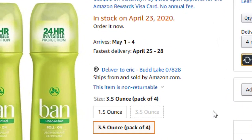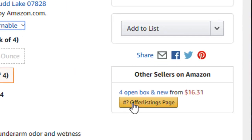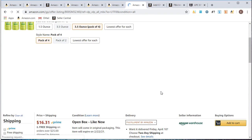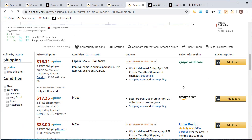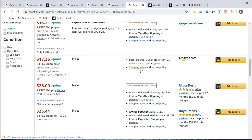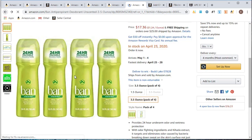So here we have a product that's currently shipped and sold by Amazon. It has four other sellers on it. Let's just take a quick look at those four other sellers. So Amazon Warehouse Deals is on it in an open like new box. And then Amazon has the buy box, even though they're back ordered at $17.36. And then Ultra Design, he's $10 higher. He's just priced ridiculous. He's never going to win the buy box at that price.